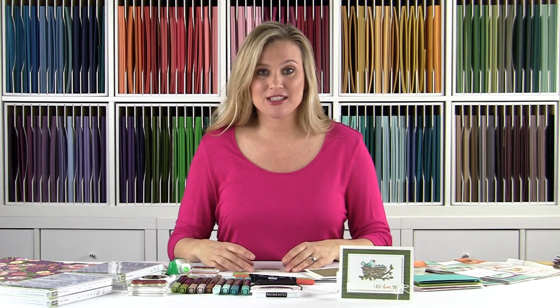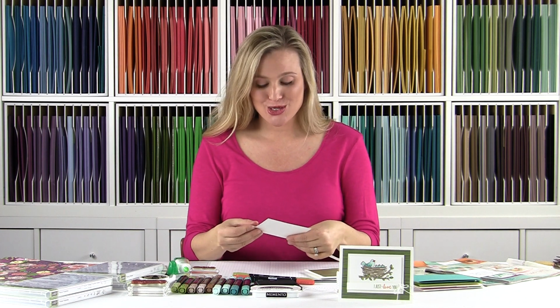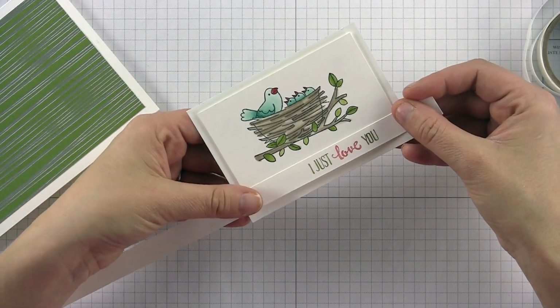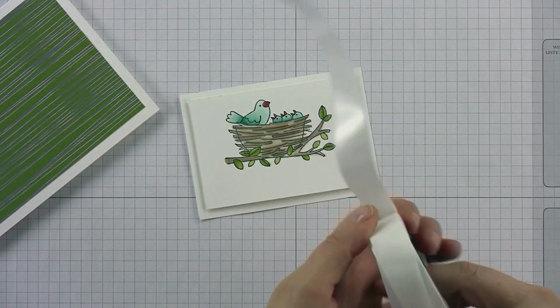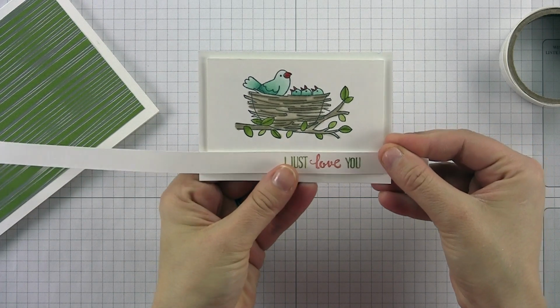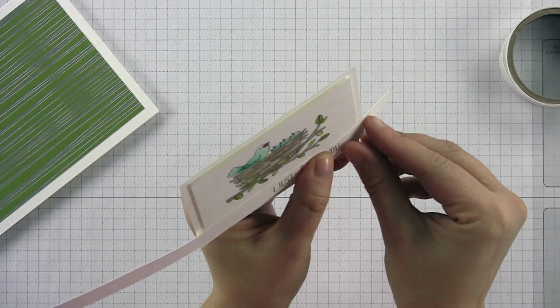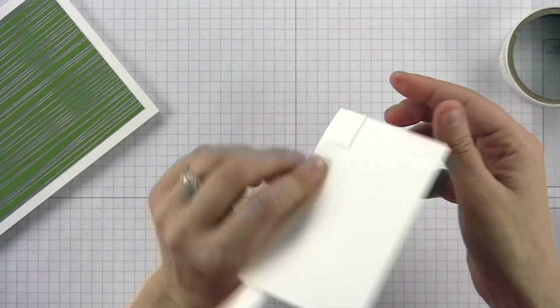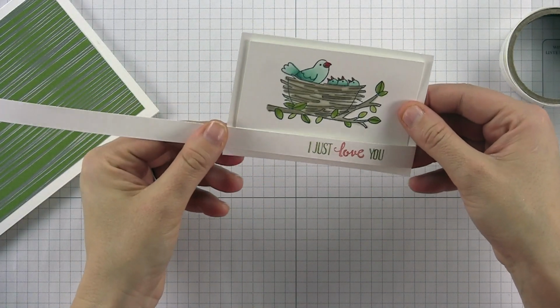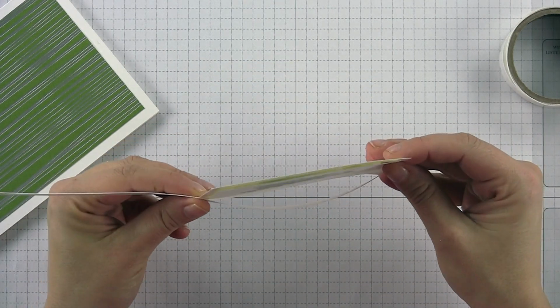Okay, so now this was kind of fun. I always like to just play with different ways to do sentiments, and to do your sentiment as your banner. So here, this is what I'm trying to show you. What I ended up doing was taking a mini glue dot and putting it right here on the end of my strip. And I just thought this looked kind of neat. I put it right here. I lined it up flush with the bottom of my image, and all I did was just wrap this piece around the back. And I liked it because it left this sort of free and puffy in the middle, and it just looked really neat. I really liked that look.